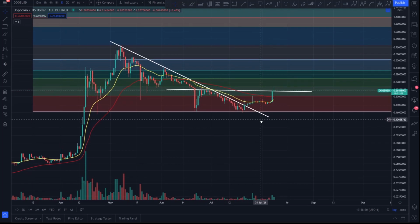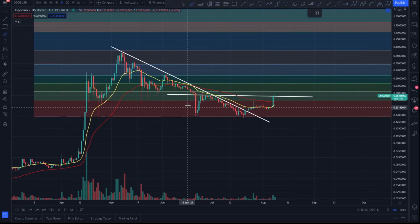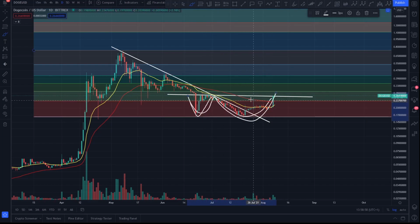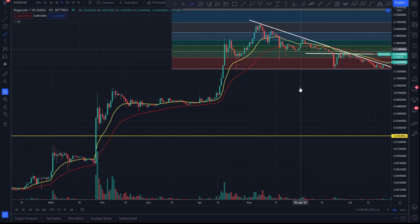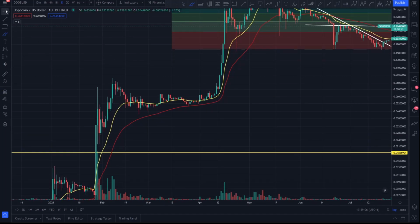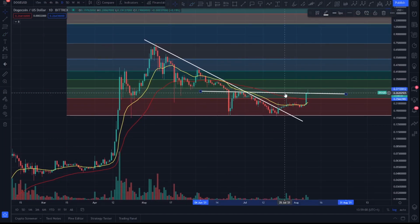We've created this beautiful double bottom, and right now you are in a W double bottom pattern with resistance just there. You see this? Look at this beautiful W double bottom just there. And if you break this resistance right here for Doge, you've got a target, and I'm going to show you that target right now, okay? So I'm going to try and be as thorough and precise with this particular projection as I can.